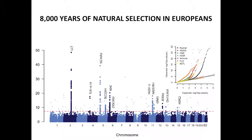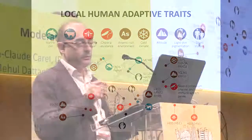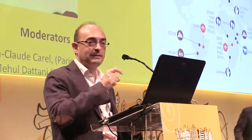But we are now in the situation of understanding which are the differences in modern human groups. How did they adapt to different climatic conditions as they spread out of Africa? And this is just a very short list of some of the traits that we have found that are different in several populations of modern humans related to different adaptive traits. Altitude, pigmentation, a lot of disease resistance, etc. And with paleogenomics, we will be able to trace back in time how these adaptations occurred in ancient humans. And that's it. Thank you.